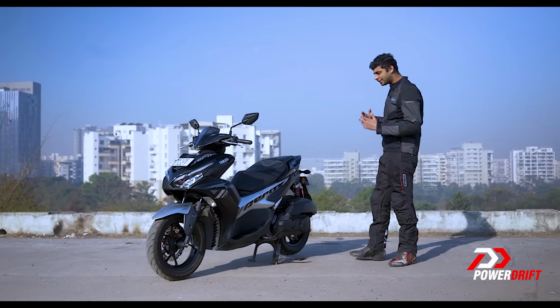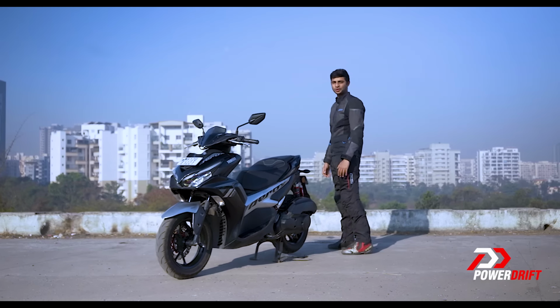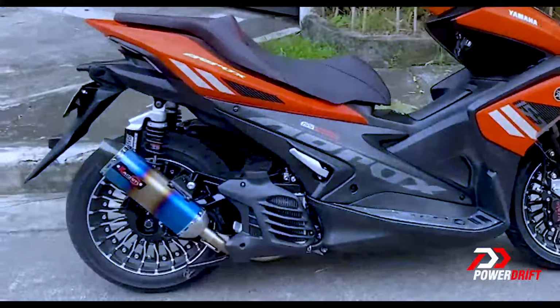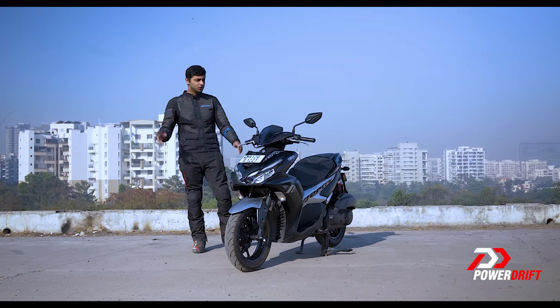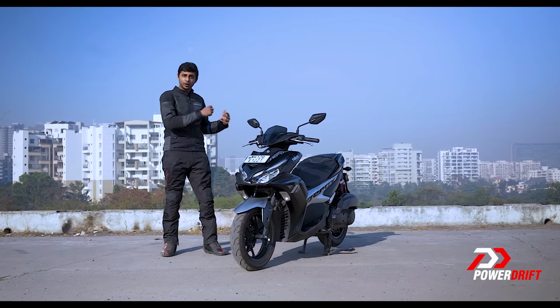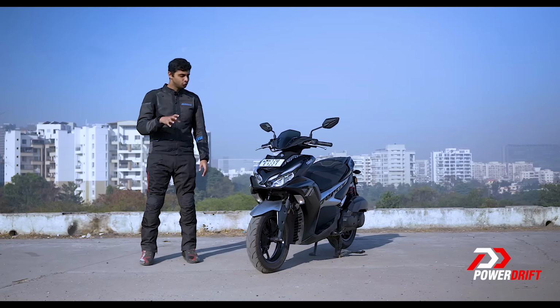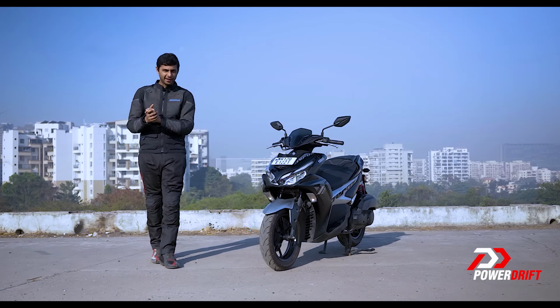And while this is just the start of what I've added, there's just so much more that's available for the Aerox 155. Right from different types of seats, to a touring windscreen, to filters, to a full system racing exhaust, performance mods, aesthetic mods, so much more. You can even remove the rear wheel and replace it with something that actually has a disc. So disc at the front, disc at the rear. This world is completely crazy.